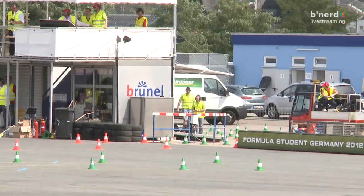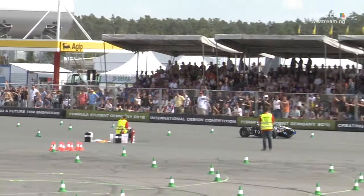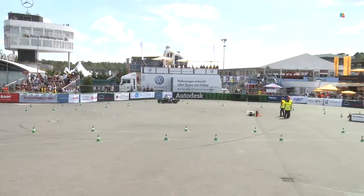Tuskia 119. They actually clipped the cone just coming out, so that was a bit too risky. Tight corner. It's one cone down already, sadly. But he's really pushing it here on his first go. Giving everything.